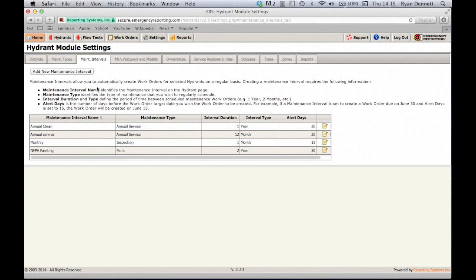Maintenance intervals. What this allows us to do is, if we choose to set up yearly or monthly reoccurring maintenance for a hydrant, and what that can be is based off of any of your maintenance types that we just set in the previous tab. So it doesn't mean that we're doing physical maintenance on the hydrant, but we could be just inspecting to make sure that brush is cleared from around it. Anything like that, if your department does a specific maintenance interval.